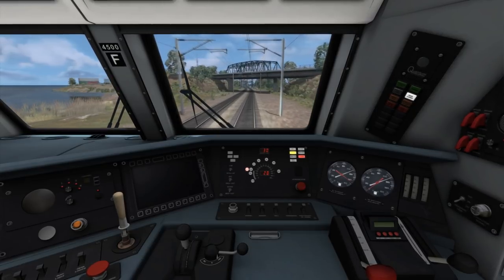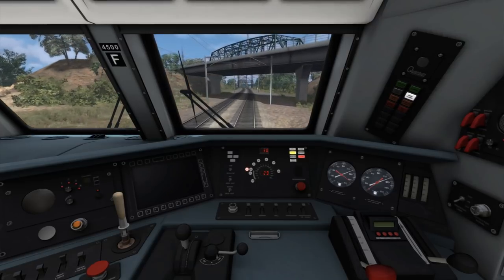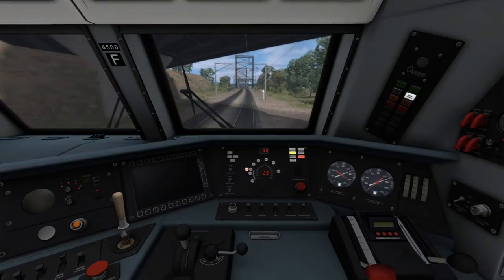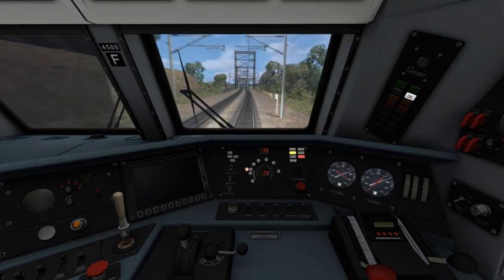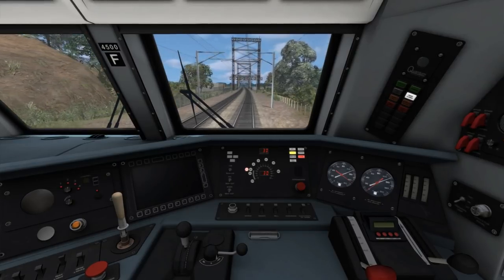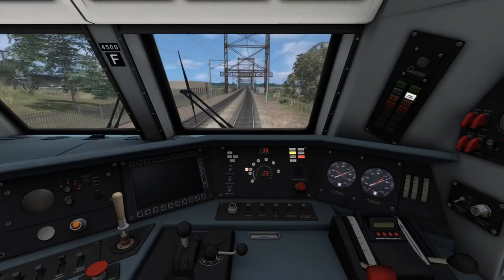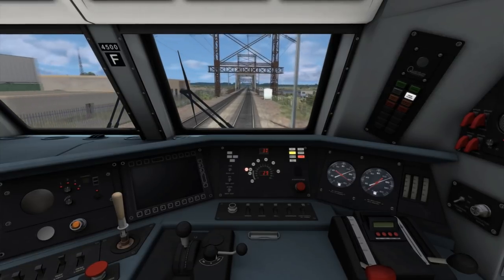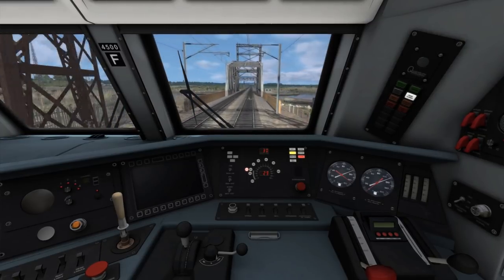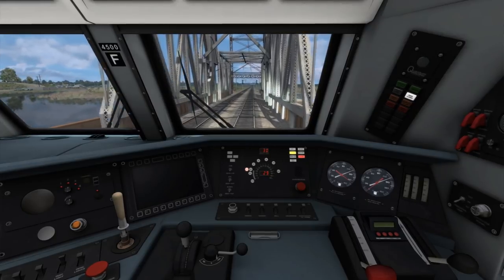The track speed here now drops to 45 miles per hour, but of course, unfortunately, I still am unable to accelerate at this point due to what the cab signal display is saying. Could be simply that I'm interpreting the signals wrong, of course, at this point. So again, please do let me know in the comments if I am doing so.